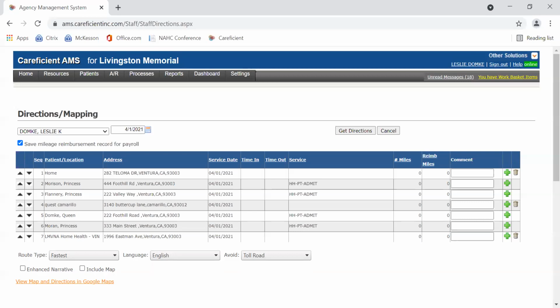The computer does not look at your time in and time out from your service notes, so it can't tell where you went first. This also is not reliant upon you completing your service notes. So you can go in and do this at the end of the day, even though you haven't even maybe completed all of your charting, it's still okay. Just get this one, make it part of your routine, get it done. These are your miles that you need to be paid.